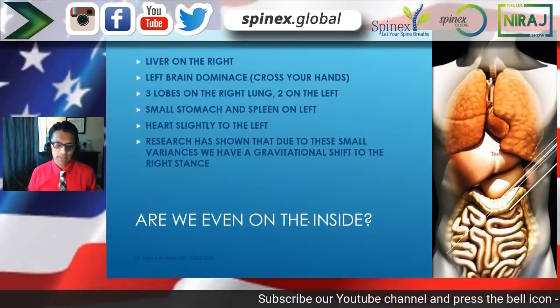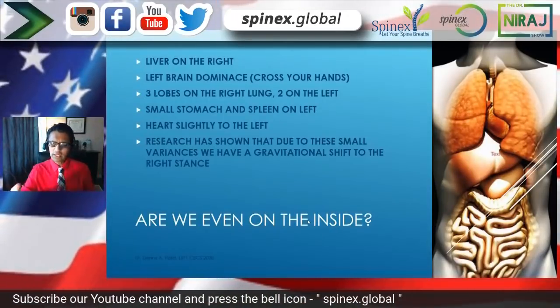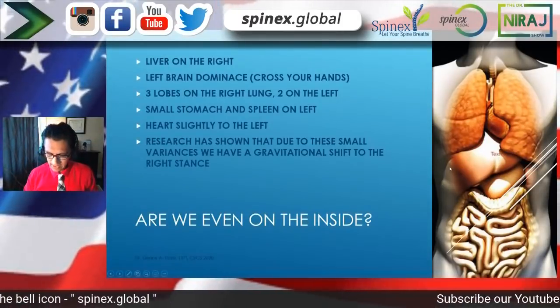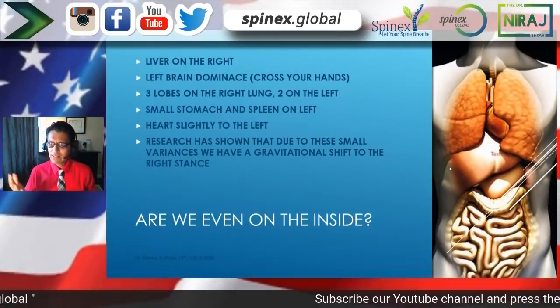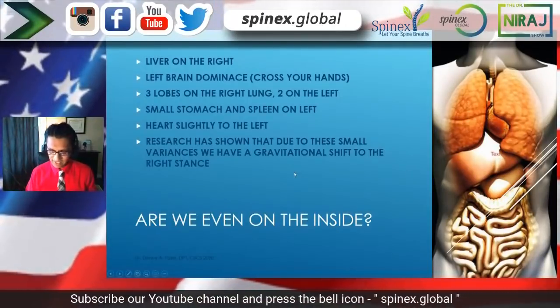So let's go back to PRI. Why are we uneven? If you look at the inside of your body, look at this. Our liver is on the right side. We don't have two livers. We have a dominant liver on just the right side. Okay, now here's a good trick.